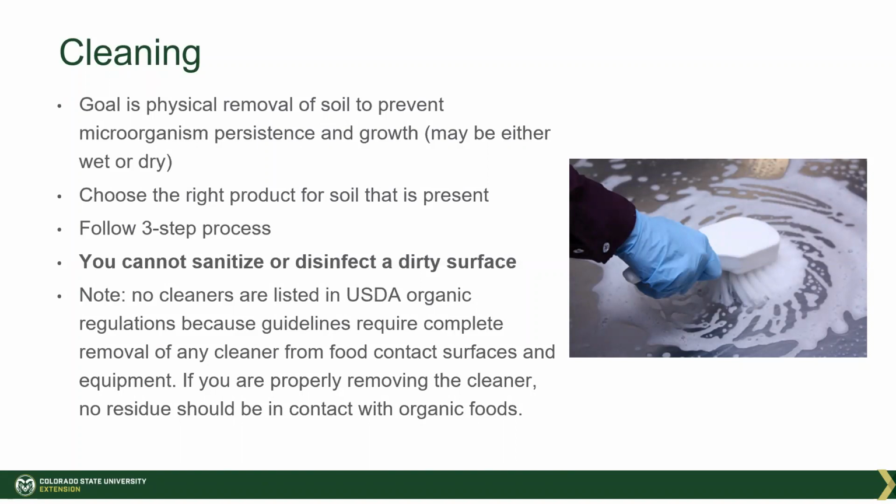And one thing we can't emphasize enough, and for those of you that went through the grower training, you've heard us say this before: you cannot sanitize or disinfect a dirty surface. You have to have that physical removal of the dirt or debris in order for your sanitizer or disinfectant to work. So keep that in mind with all your processes.